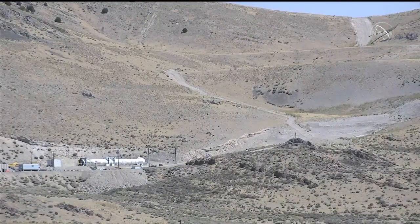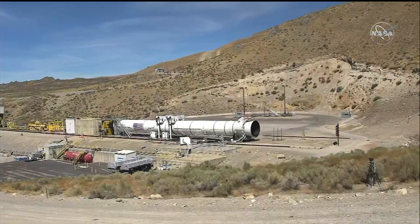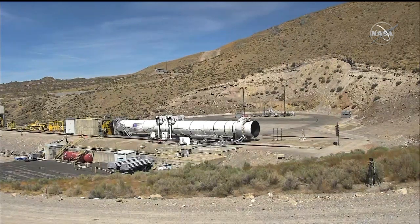You're looking live at the booster in the test stand in Promontory, Utah. In about 15 minutes, you will see just how powerful this booster is. I've actually seen one of these booster firings in person, and I can tell you it is an awesome experience to feel your legs shake and to see this piece of hardware come to life that engineers and technicians have worked so hard on.